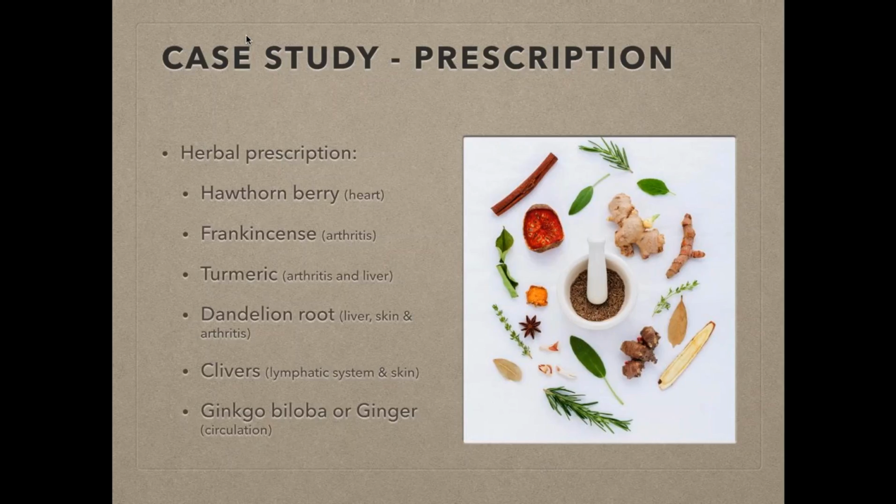The third herb, turmeric. This is an anti-inflammatory which is commonly used to treat arthritis, and it also has a secondary action of protecting and maintaining liver health. So again, it's addressing the arthritis and the liver problems.